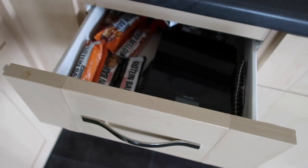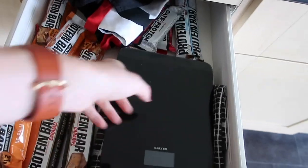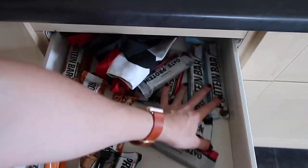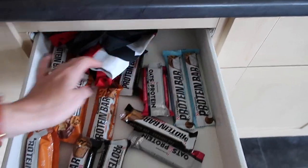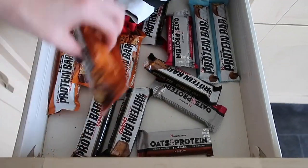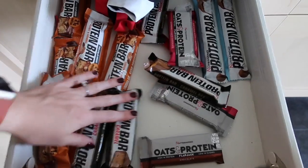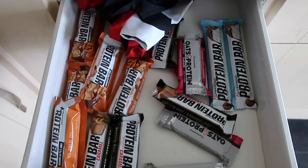They are all in the protein bar jar. Look at that. Got scales slung in there. So we've got all our protein bars, running low in stock just now, we need to top that up. But these are amazing and just so good if you're in a rush, or if you've got a bit of a sweet tooth, you can just grab a protein bar, they're ready to go, and you get your protein in, and you also feel like you've had a good bit of chocolate.